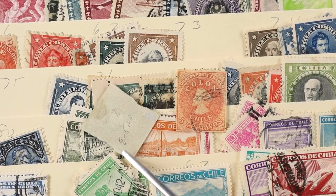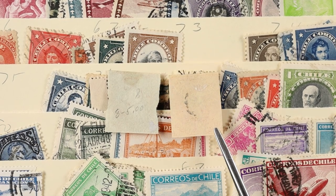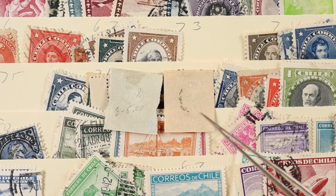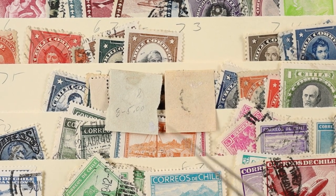Oh my God, it's bluish paper. Look at it. This is exactly what I was talking about. See that? Wow, clearly. Oh wow, somebody's identified it. It looks like it says number 8. So clearly bluish paper, right? Compared to this, it's pretty apparent.